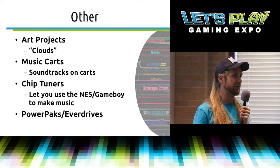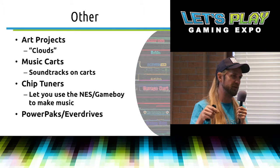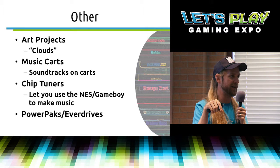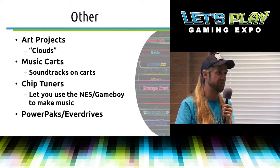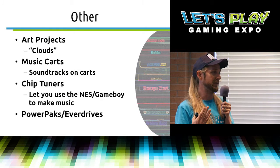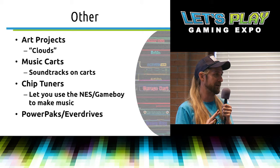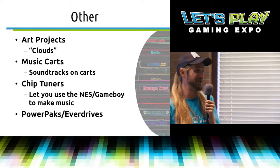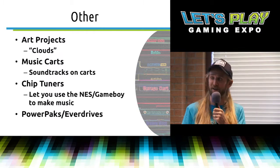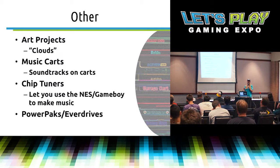So if you just want to experience some of these games, a way to do it is to get a power pack or an EverDrive. And both of those have a little slot that you plug either an SD card or a compact flash card into. You download ROMs off the internet, or you can dump your own ROMs, which I feel is totally fine. It's like making a backup of your CD. If you own it, you should be able to dump it and create a backup, because these things aren't going to last forever. Sure seems like it. I mean, all my Nintendo games still work, but at some point they are going to die out. So think of it as a backup, because eventually all these things aren't going to work.